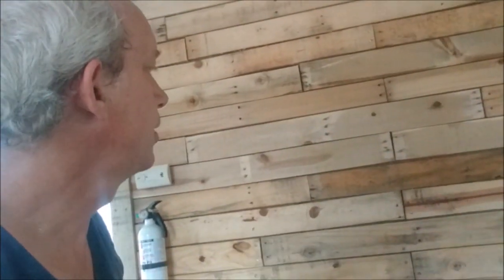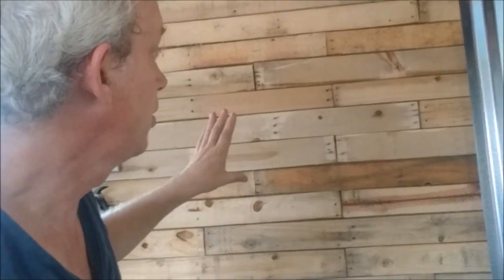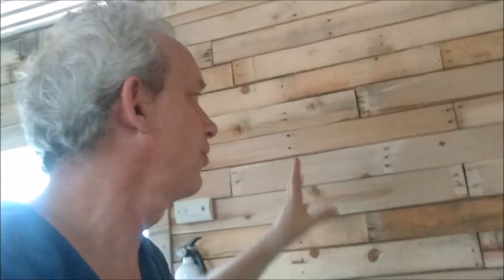I know a lot of people said, oh, no, you need to put drywall behind this, like the commenters, behind the pallet wood, because if it catches on fire, you're going to want that to stop it. But if it's on fire, what difference does it make if it's burning the drywall or the walls or not? It's on fire. You need to put it out right here.